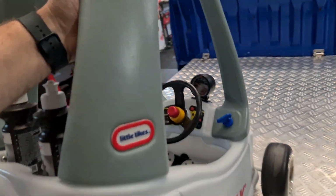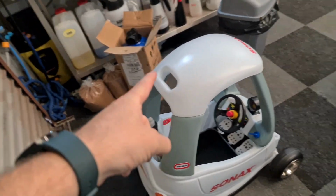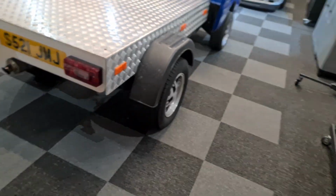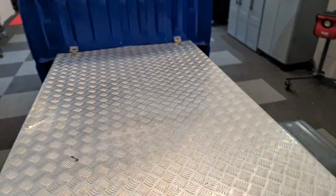So let's remove the Little Tykes car, which I seem to have lost the spoiler off the back. That's not gone well. And then I'm going to show you exactly why it has taller tyres on the back, and exactly why this thing is an absolute animal. Are you ready for this?